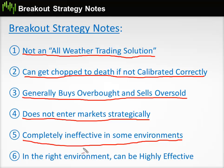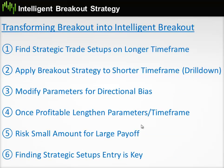So the idea here, again, is to try to identify and get good at identifying the more attractive environments. And it's a lot easier than you think. It does require skill and study, but it's very achievable. Now, in the right environment, the breakout strategy and the intelligent breakout strategy can be very effective.